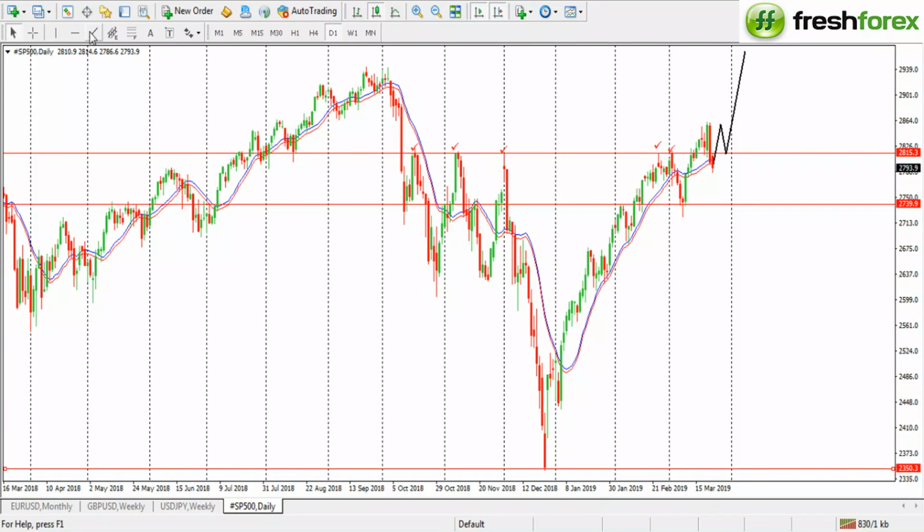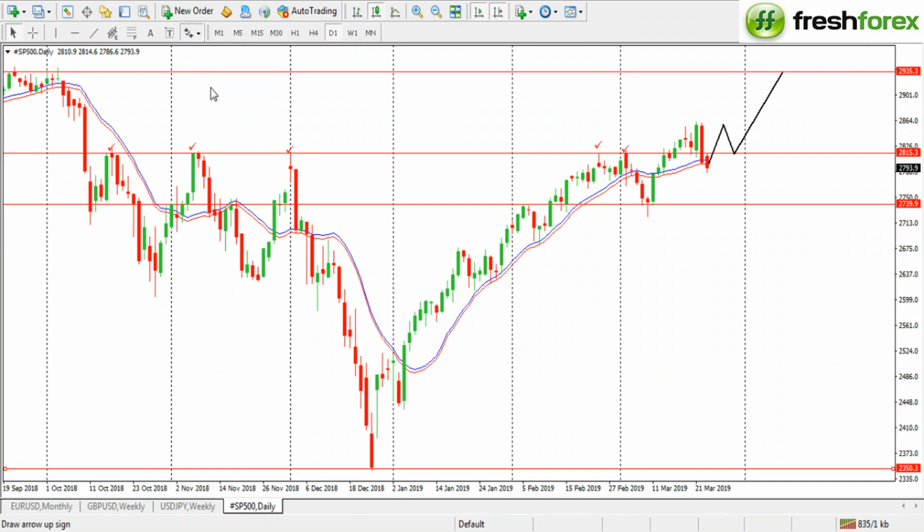This is what we expect to happen. With that buy, we want price to go up to the top, up to somewhere around here. So basically, we are going to buy.